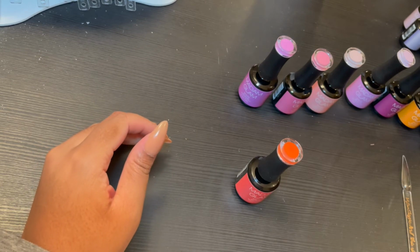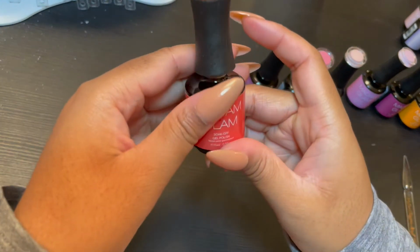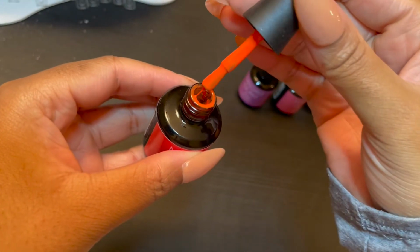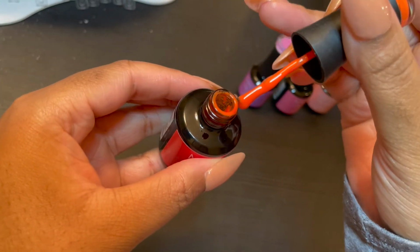And the final color in this collection is Single and Fabulous, which is a really nice coral, like a red-based coral.